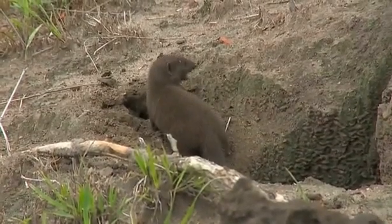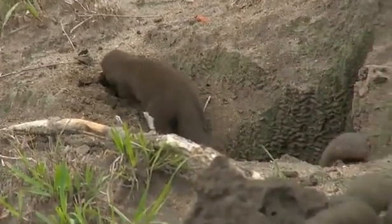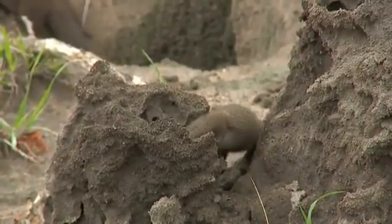Speaking of which, everybody, you know that Karula's 2 cubs are absolutely fine. We know that, so please don't worry about them. We'll keep you updated as and when we get news.